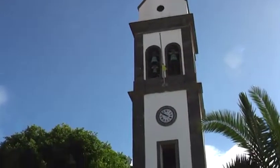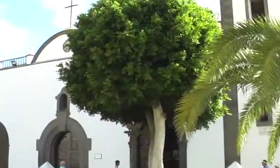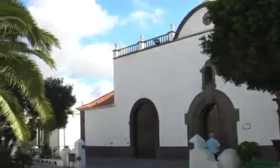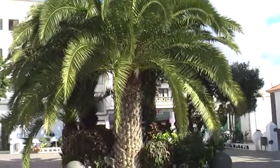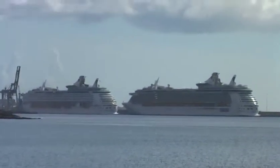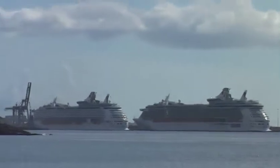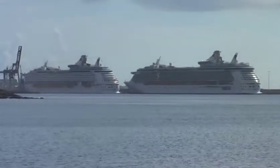And here's the church of San Giles in Arucas, in the nice market square. And the two boats, the Independence of the Seas and the Adventure of the Seas, both here in Arucas, Lanzarote.